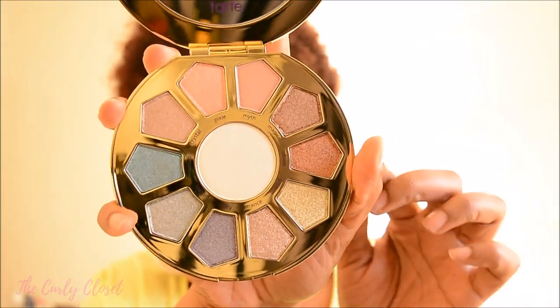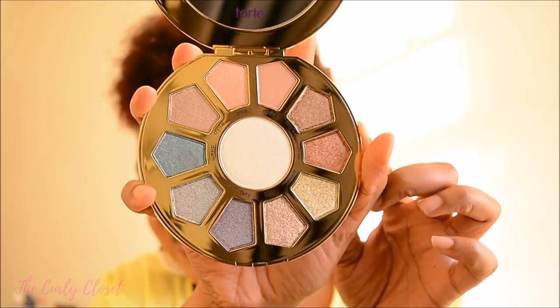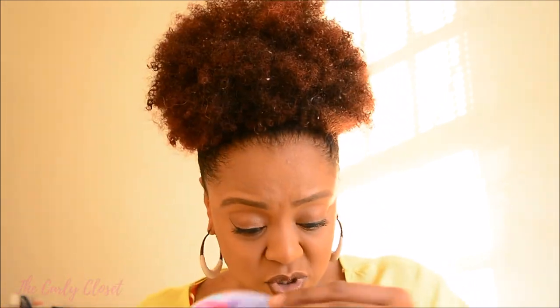And yes, I think this is gorgeous. I'm going to bring this a bit closer to you so you can kind of see what we're working with here. And of course, you can see my camera in the mirror. So this is not a bold coloured eyeshadow palette. Like, most of these colours are quite pastel-y. But I can see this being something that you can create some really pretty looks with. So this is actually gorgeous.